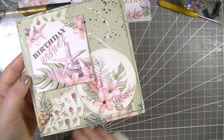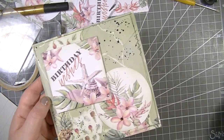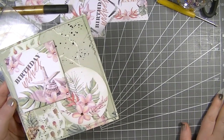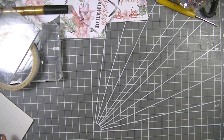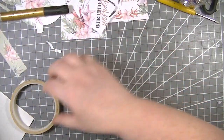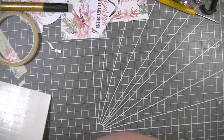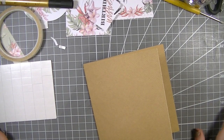How cool is that? Right, I'm going to pop that off to the side and let it dry. So pop it up there. Right, so just making sure I wipe that. Let's get rid of these now. Let's bring in our second card and let's see what we can do.